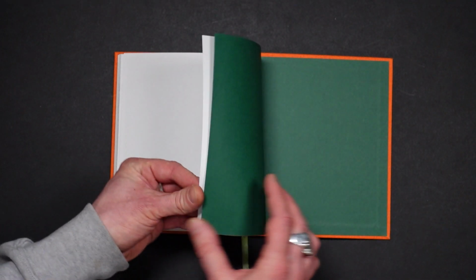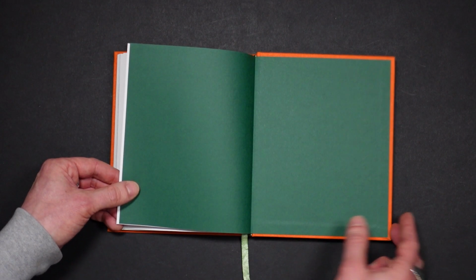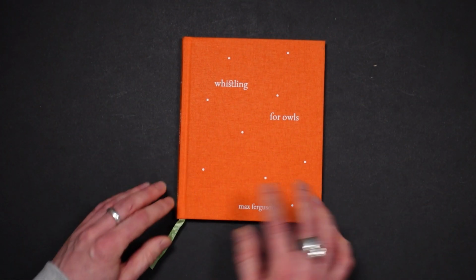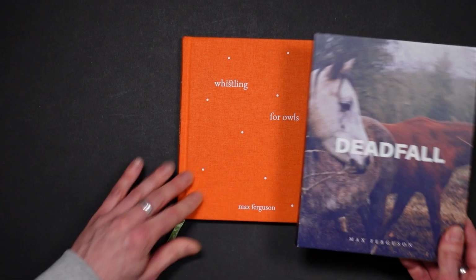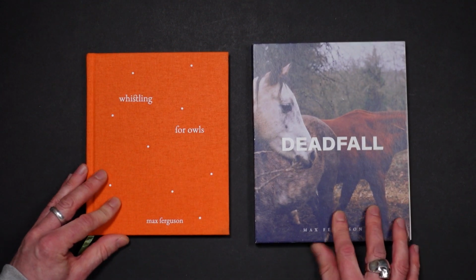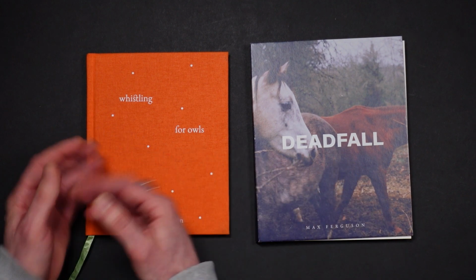But the next step is also working and collaborating with other people on their books as well. Do you see, just flicking through this now, is this like a number two? Are these two separate books, do you feel, or do they combine?